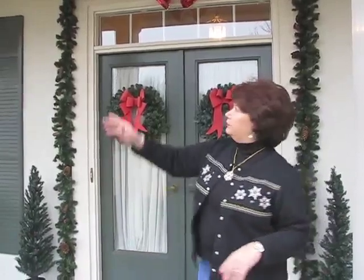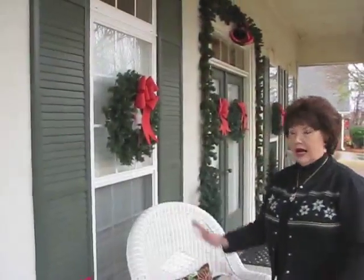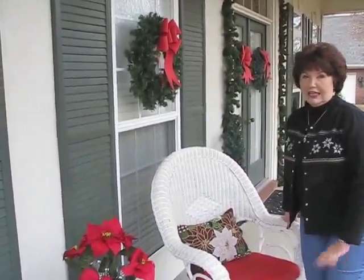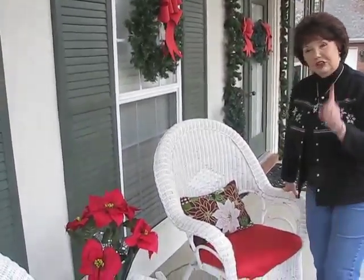Okay, of course we hung the garland and the bells, but let me walk this way and let me show you what I did. I love my southern house and I love my southern rockers. I had to get these as soon as we moved here. But here's what I did.